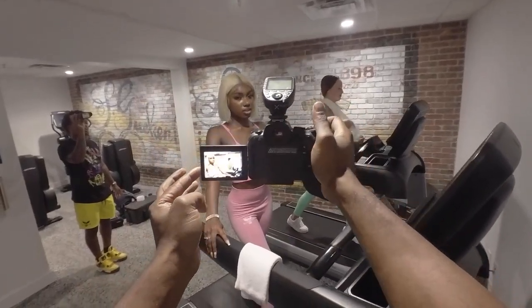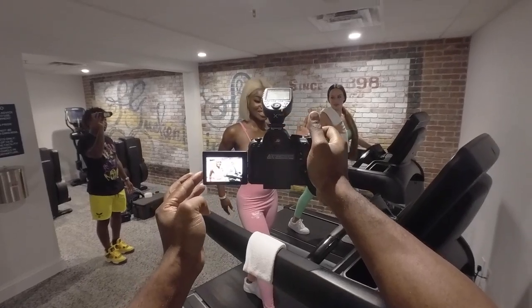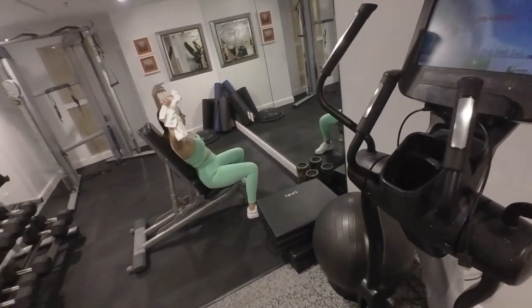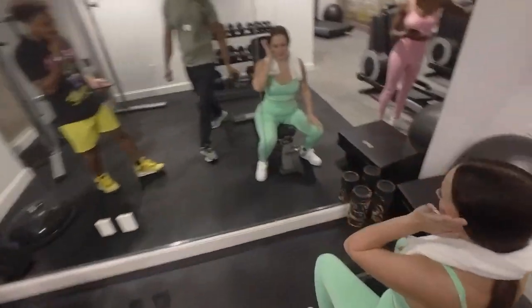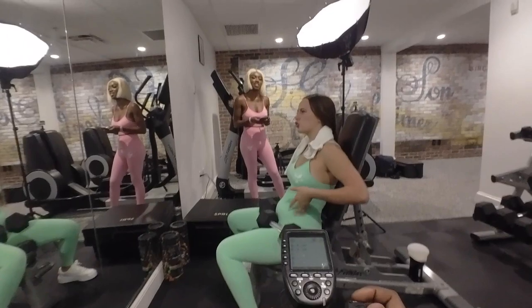Moving on to the next series of shots, which were taken on the opposite side of the workout room, I separated the girls and photographed them individually, beginning with the first model performing on an incline bench press while holding a set of barbells in each hand.